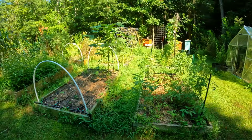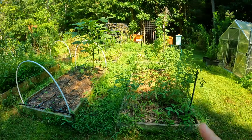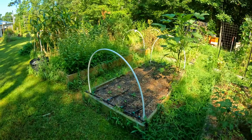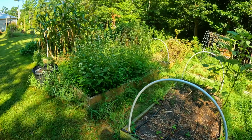So one thing we have to understand is the frost date is not the end of our garden. As a matter of fact, it's really like the beginning of another gardening season, kind of wrapping up into it, but our first frost date does not mark the end. And I bring this up for a very important reason.